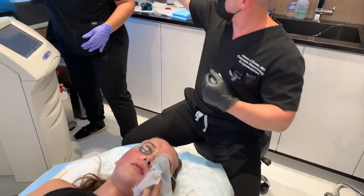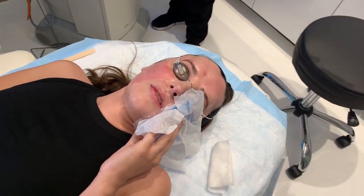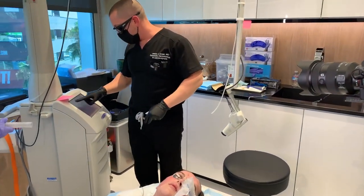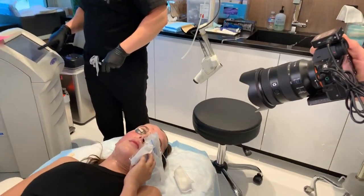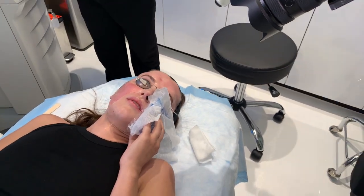So we're switching right now to the active. And currently, you guys, on the market, this is still the gold standard. This is what the government uses for burns and scars. So we're going to go strong. I'm going to do what I did last time. Our skin's prepared. Perfect.